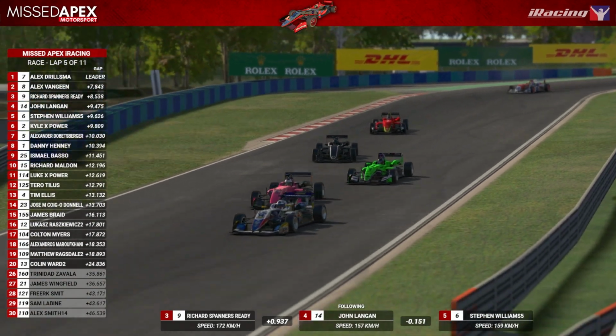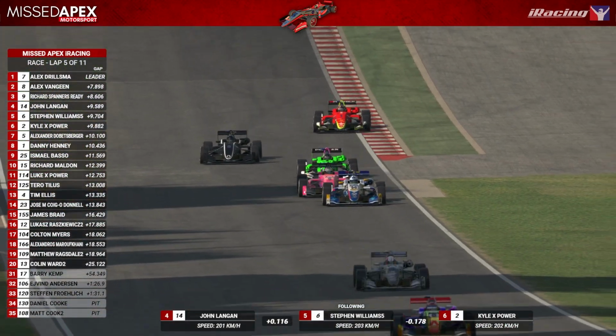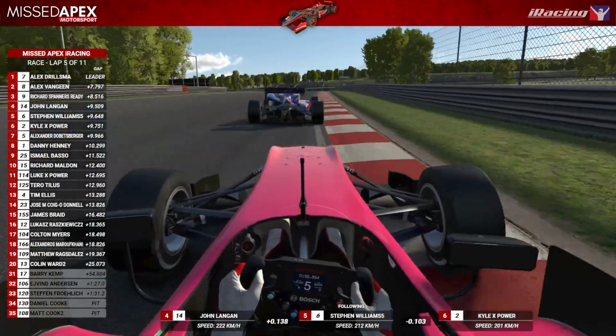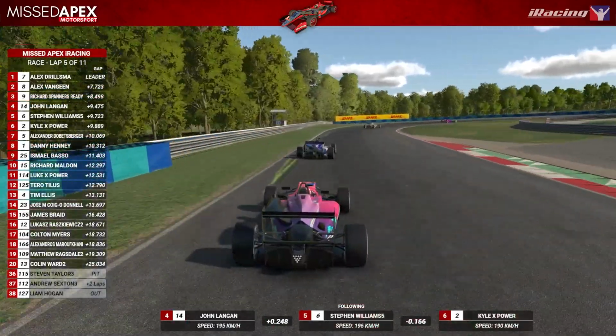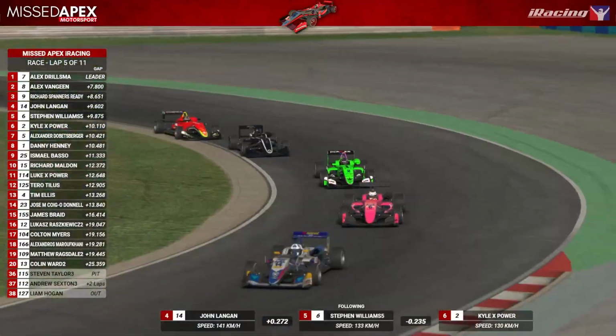So still Langen there in 4th place, who's fending everybody off. Williams and Power and Dobertsberger and Henny and Basso have joined the fight as well. But here comes Williams, pulls out to the outside, getting squeezed out to the edge of the track and has to bail out of it. Langen is not playing pretty tonight.